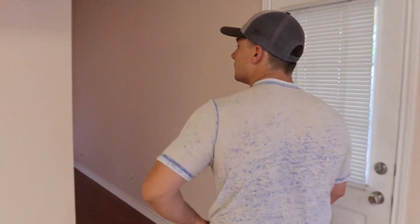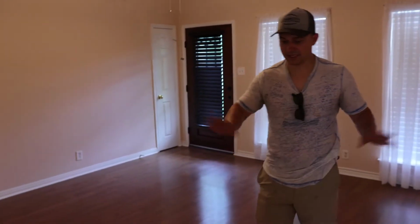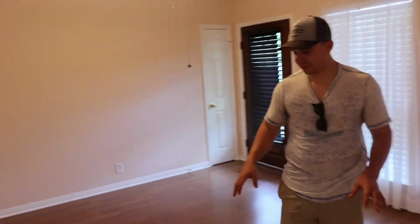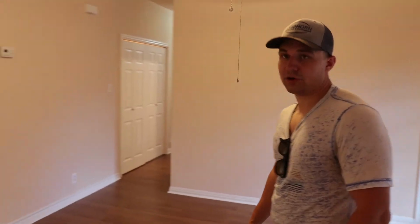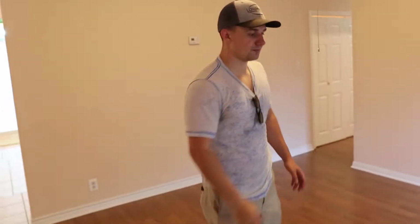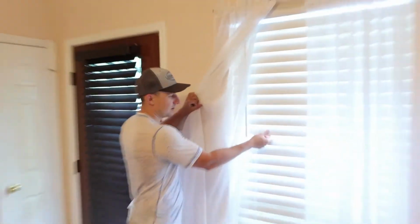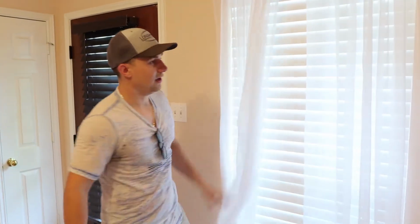Then coming in here to the living room, same salmon color paint. They do have some wood flooring in here. I believe we are replacing the light fixture. They have good blinds on all the windows in here. I really like these slatted blinds. So we have those in each bedroom, I believe, except for here in the kitchen.